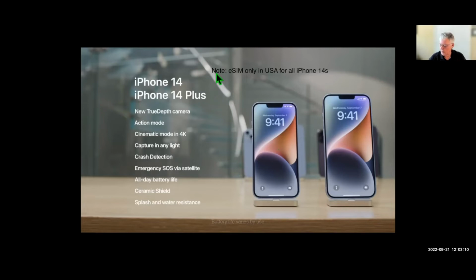The other thing I wanted to note is that there's an eSIM only in all US 14 models. All 14 models in the United States are sold with an eSIM only. You cannot get a SIM card. There is no SIM tray. And this has been a little controversial for people who travel around the world. I don't know, Eckert, you might want to chime in on this, on what you're doing and any comments you have, because I know you're a world traveler.